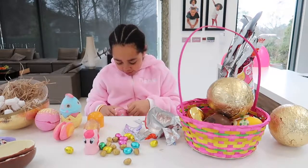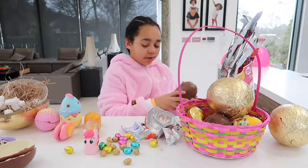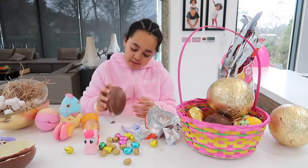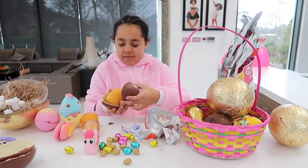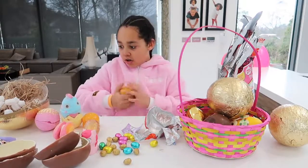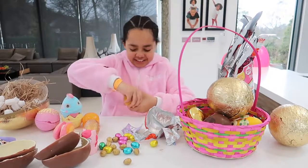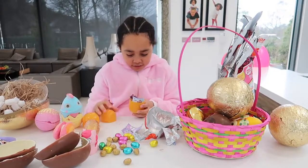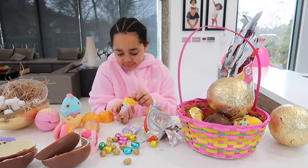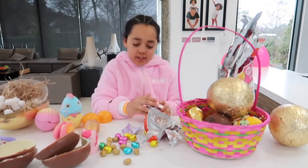This one's hard, it won't let me open it. Okay, now it will. And then this chocolate's gonna be for Jordan. Okay, not as neat as Mum's, but who cares? Oh, Batgirl, I think that's the name. It's the same thing, but only a different character. Okay, I'll build that later.